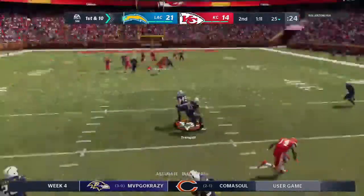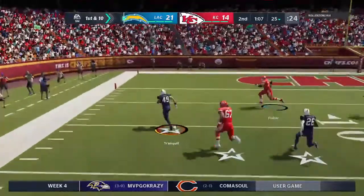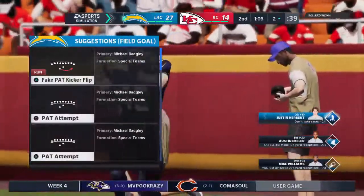And looking for Watkins, and it's intercepted. Picked off at the 38. And he brings this one back. It's a pick six and a Charger TD.